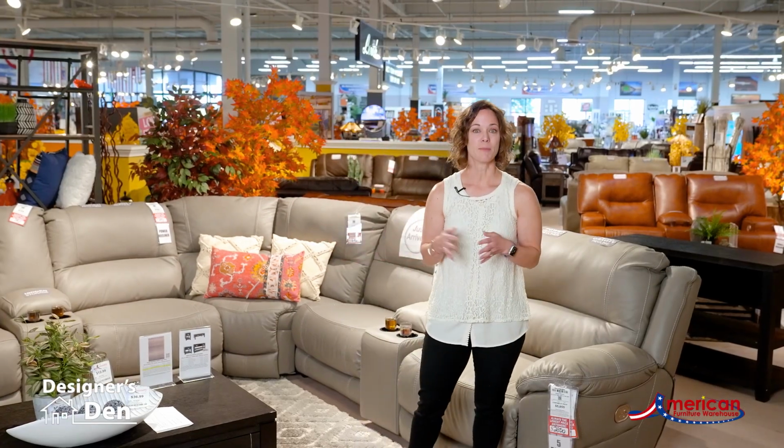Motion furniture has come a long way. We've gone from that handle recliner and then to power and then power adjustable headrests. And now we have zero gravity reclining motion furniture that puts you in the perfect position for total relaxation.